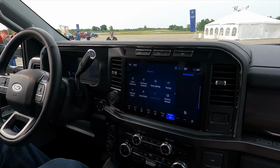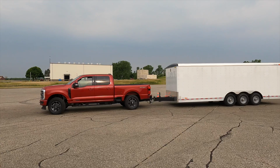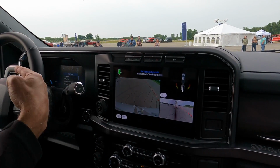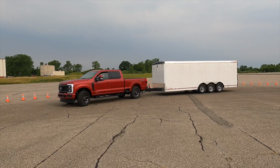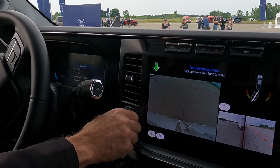This is called Pro Trailer Backup Assist. So you just go into reverse, gives you the green. When you don't do anything, it will just keep your trailer straight. Now I want it to go to the left in the view, so I just turn it to the left. Interesting. So you are guiding it some. It's not fully automated. Correct.